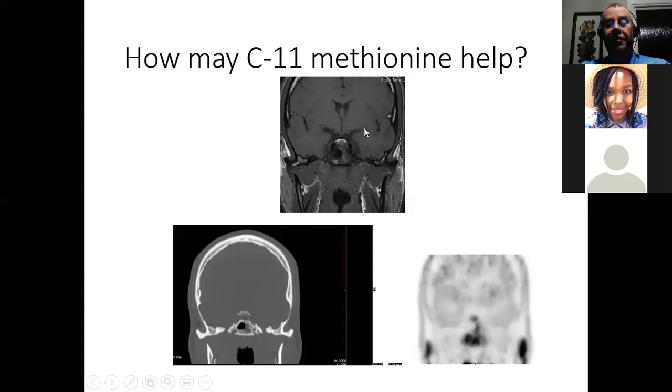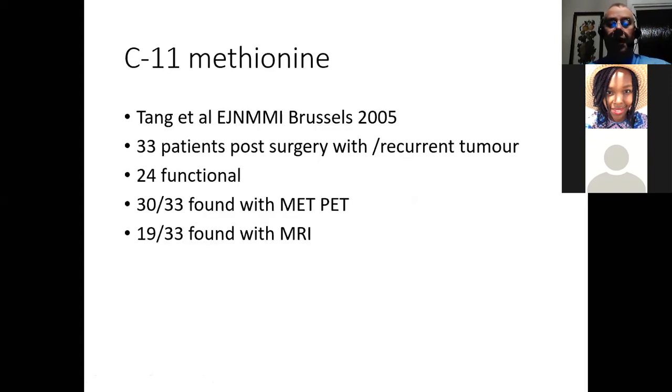So here we have the MR, the same patient's CT. Now, obviously, you don't see the brain on the CT. And here we have the C11 methionine, and you can see at the top and the edge of where they've operated, both here and here, there's uptake of the C11 methionine. So they've left quite a lot of residual tumor behind, and this patient needs to be reoperated. And then that was confirmed in a paper from Brussels, showing that with MR, you find around about 2/3 of these patients, but you find almost every single one with methionine PET.